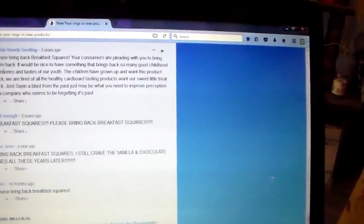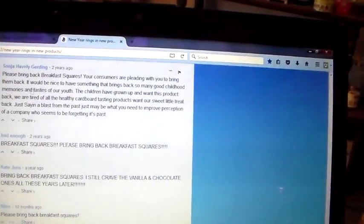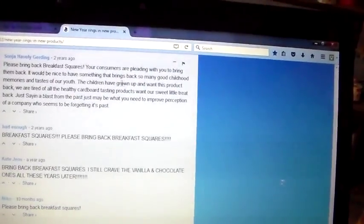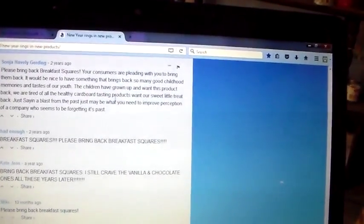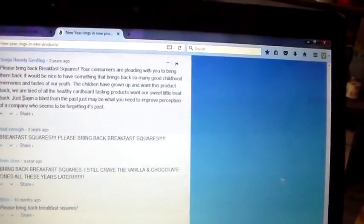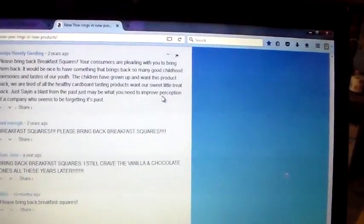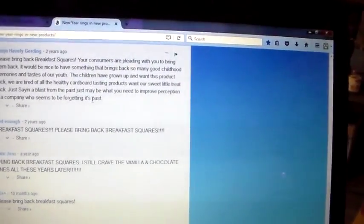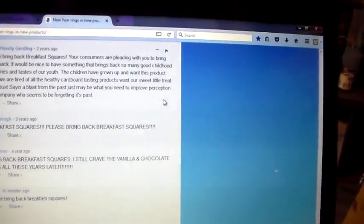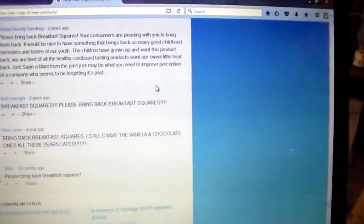Well, this is another good one. Please bring back breakfast squares. Your consumers are pleading with you to bring them back. It would be nice to have something that brings back so many good childhood memories and tastes of our youth. The children have grown up and want this product back. We are tired of all the healthy cardboard tasting products. Want our sweet little treat back. Just saying, a blast from the past just may be what you need to improve perception of a company who seems to be forgetting its past.